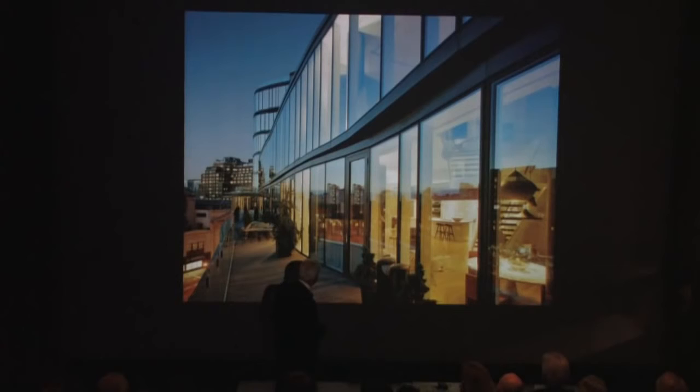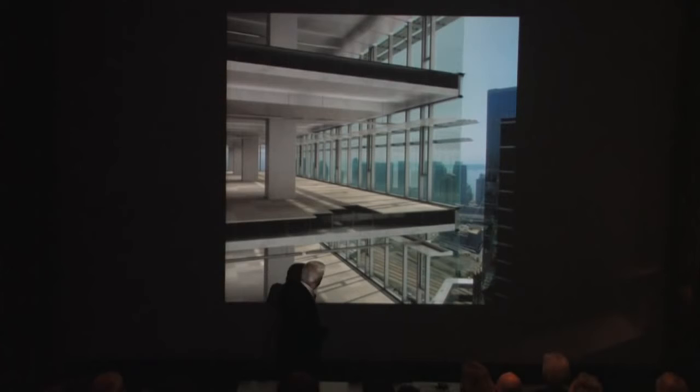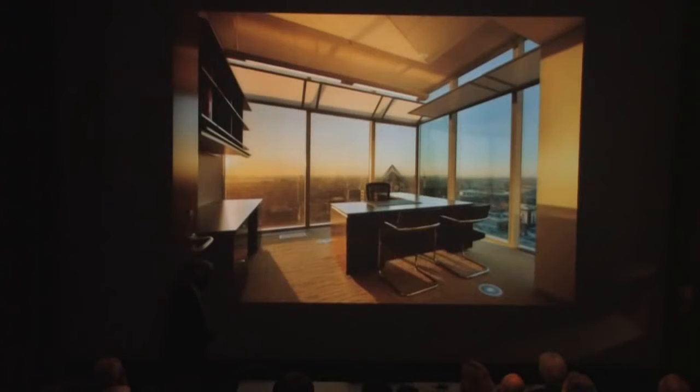We're very involved with energy at this point, and conservation of energy and sustainability. So this building in Toronto has the great sunshades, light shelf, air distributed from the floor up. It's truly a very efficient building, and it's got the highest rating for sustainability. And that's a typical office.